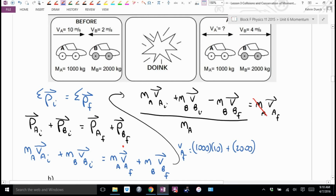Negative. We have to be careful and paranoid with directions, which is why I've been putting all those vector signs in to remind you. Let's just be careful. Minus mass B again, also 2,000. Velocity B final, positive 4 or negative 4? Positive. Yep. Now, I'm not going to give you pictures, Lydia, but I'll use words like east and west in a word problem, right? Divided by mass A, 1,000.